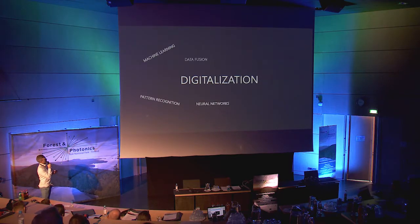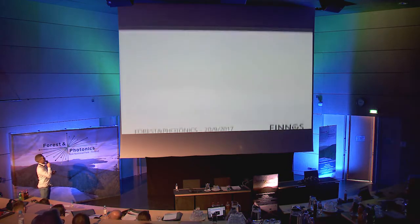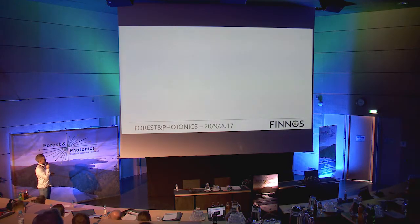These are the terms associated with digitalization. The last one, reinforced deep learning, that's something we are going towards, and probably we have actually used it already, but in different environments.